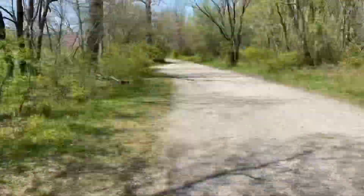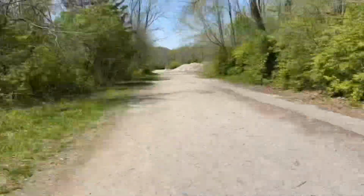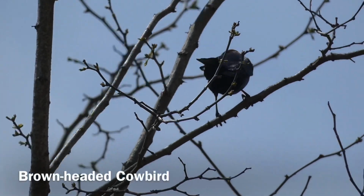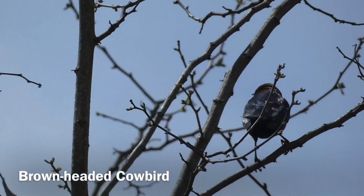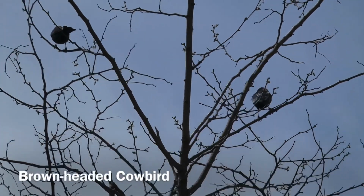All right, so we are ending the near of the first section of the loop. This whole section here has been paved, but the next part we are coming up to is gravel, and we are coming still north here, and we are going to hang a left and go west. All right, so right above me there are a couple of brown-headed cowbirds that are in a tree, which is pretty cool, and I'm hearing some yellow warblers call. They have a call that says, sweet, sweet, I'm so sweet.